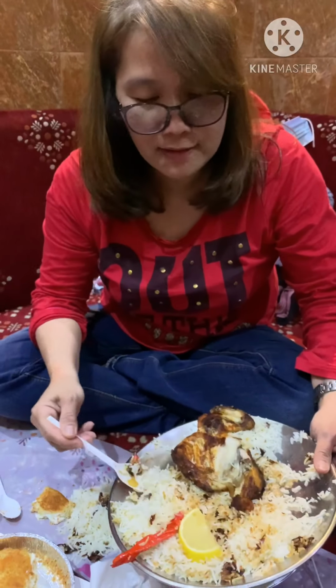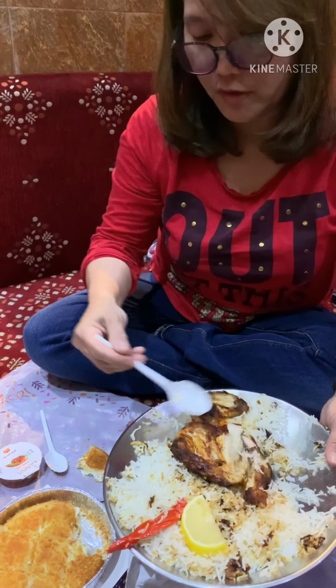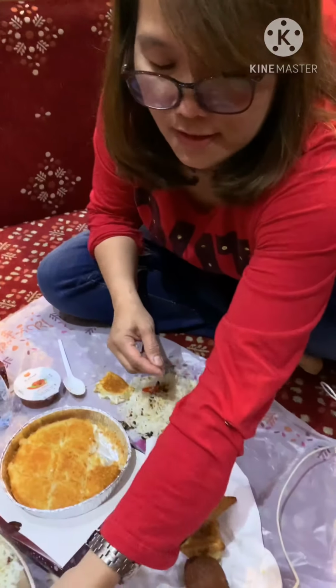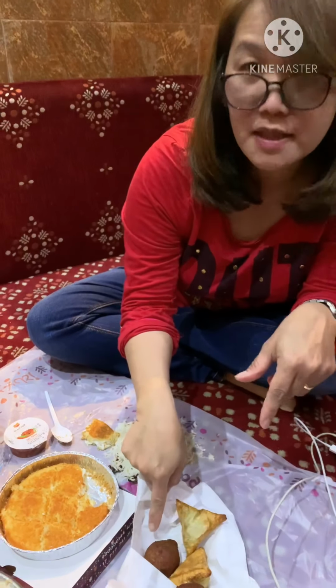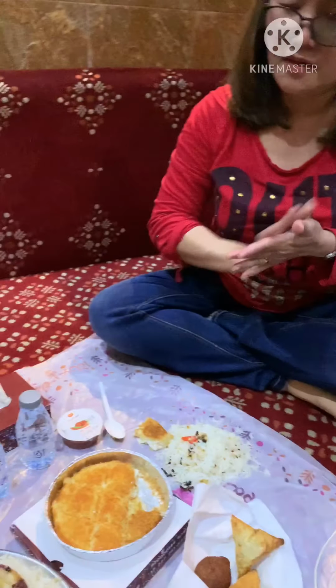Kabsa white kabsa, and then with barbecue chicken. We ordered on behalf. Mahina kami kumain. And this one is what we call samosa with meat inside, sometimes vegetables. And this one is kibbeh. Meat kibbeh. That's and all.